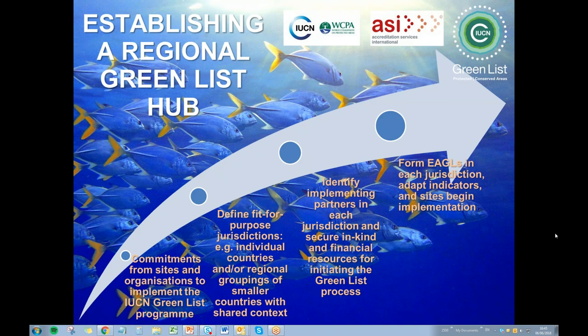Susan Davis from Jamaica is indicating that a likely question to be asked by countries currently applying the IUCN Management Effectiveness Tracking Tool developed by Hawkins et al. is: how is this Green List standard different? So I guess that's a question to Dev.